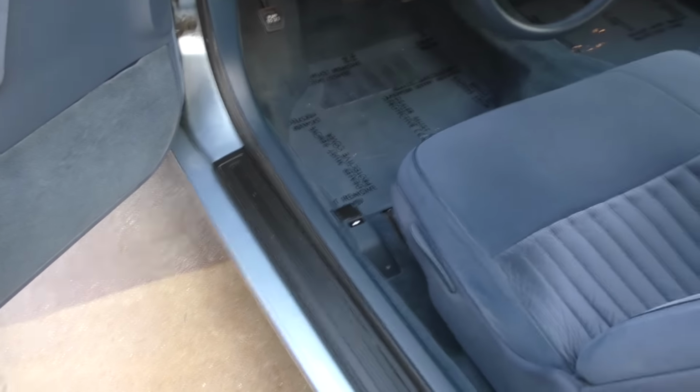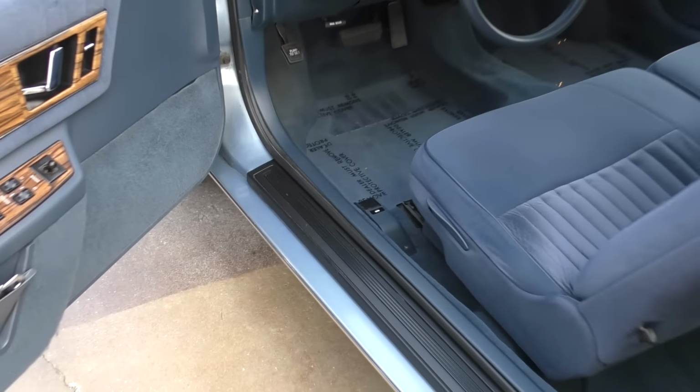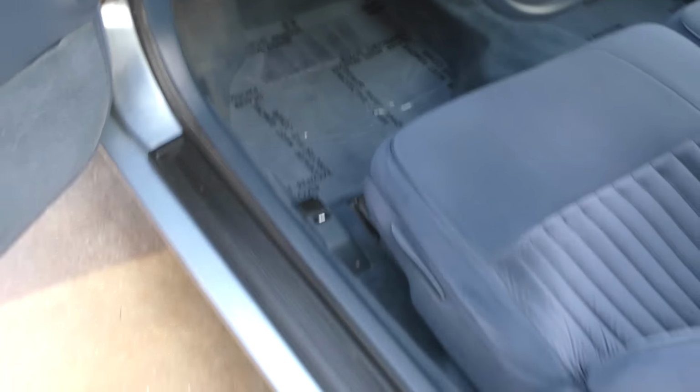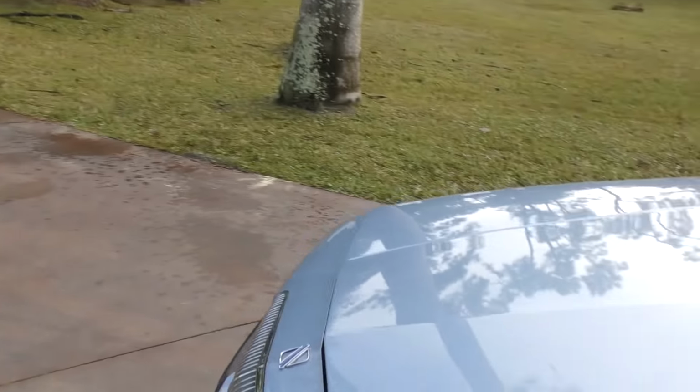Anyway, you give that a tug. And here's one of the distinguishing features of this W-body car, this weird hood release right here. Really thought that was weird at the time, and frankly, I still do. Anyway, we'll have a look under the hood. If I can get in there.